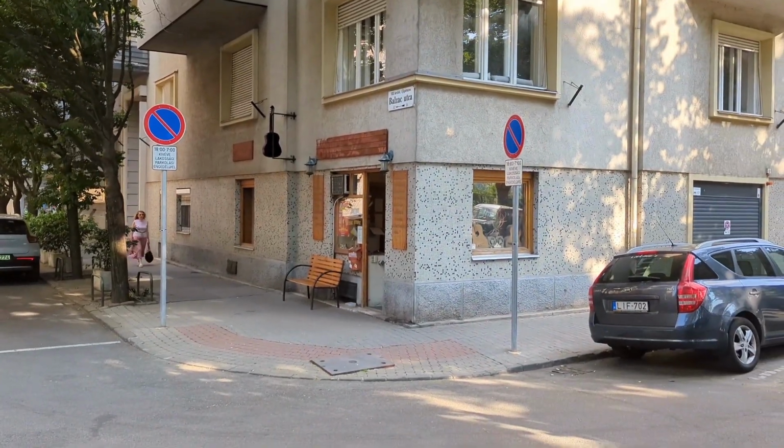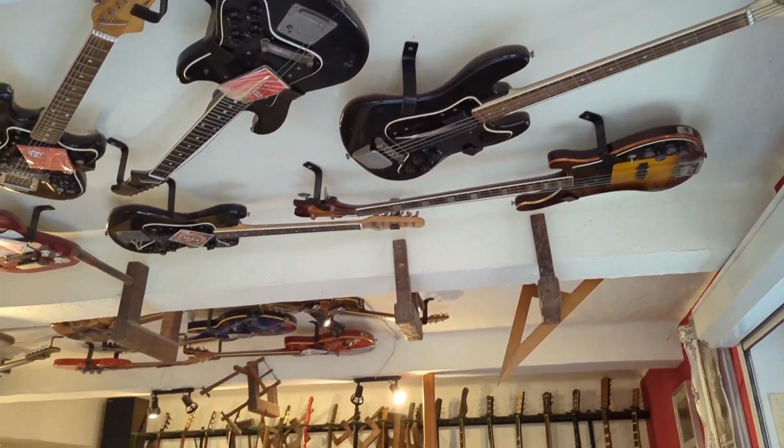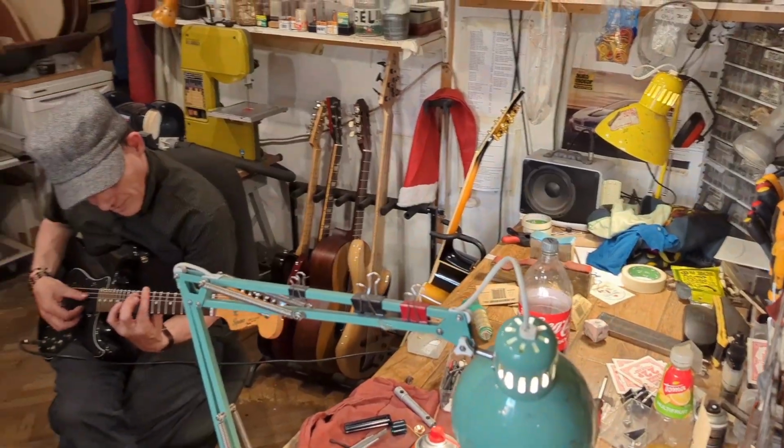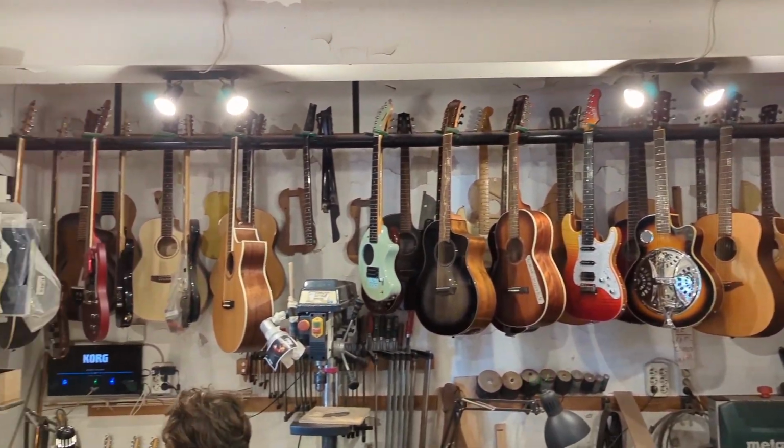This is Vintage 52. Doesn't look like much from the outside, but it was definitely the best guitar shop I visited in Budapest. The guys here are absolute legends. They gave me a full tour of the repair shop, showing me some of the work they were doing and how they do it.